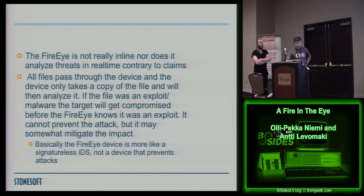So actually FireEye is not really in line and doesn't analyze threats in real time, contrary to claims. All the files pass through the device, and the device only takes a copy of the file and then analyzes it. So if the file is exploit malware, the target will get compromised before FireEye knows it was exploited. So it cannot prevent the attack, but it can give you some visibility into what's happening in your network. Basically, it's more like a user's IDS and not a device to prevent attacks.